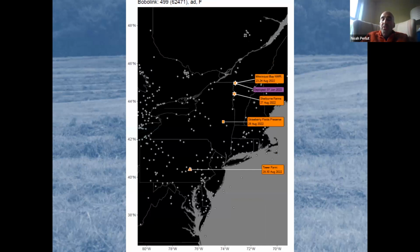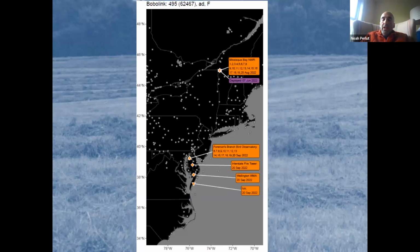Here's a third bird that was last seen in Missisquoi in late August. Flew south, apparently through New York, and then into eastern Pennsylvania, where it was detected for 2 days. And then the bird was no longer noticed. But you can see the general trajectory is fairly consistent with the previous birds. All right, the next bird, last seen in Missisquoi on the 20th of August, moved very quickly down to the Delmarva Peninsula, where it stayed at least till the 20th of September and foraged, likely in agricultural fields or in tidal wetlands on the Chesapeake Bay, again in mid-September.